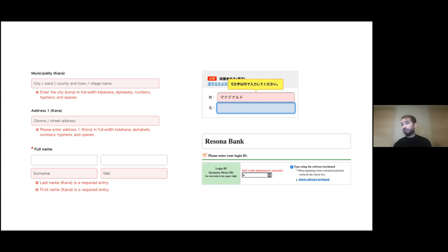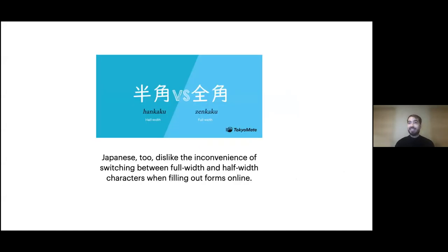The last one, on the bottom right, is Resona Bank, one of the biggest banks in Japan. To log in, it asks you to input half-width alphanumeric characters. Again, if you don't know how to change your keyboard, it's impossible to fill. A bit of context here: these two formats are called Hankaku, which is half width, and Zenkaku, full width. And it's not just foreign residents in Japan who find switching the two character types annoying. Japanese people too dislike the inconvenience of switching between full width and half width characters when filling out forms online.